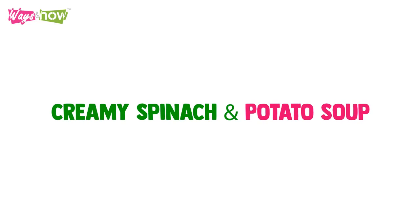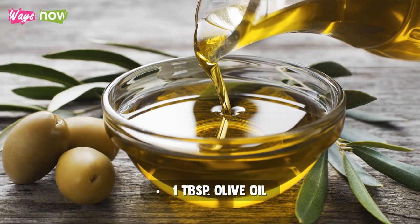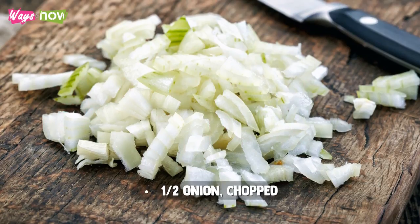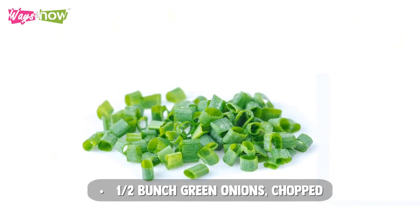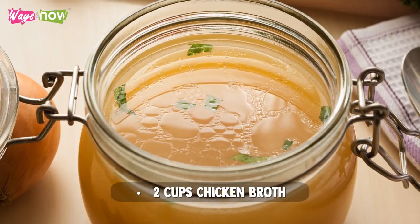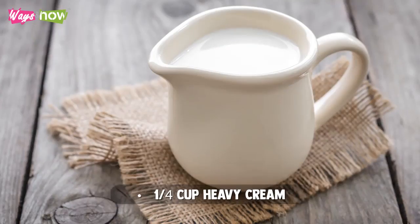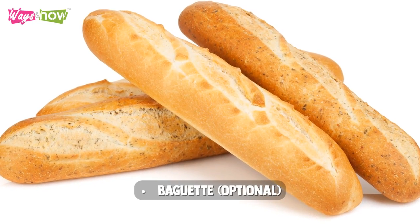5. Creamy spinach and potato soup. Ingredients: 1 tablespoon olive oil, 2 cloves garlic chopped, 1/2 onion chopped, 1/2 bunch green onions chopped, 1 russet potato chopped, 1/2 pound spinach leaves, 2 cups chicken broth, salt and pepper to taste, 1/4 cup heavy cream. Optionally, 1 baguette.